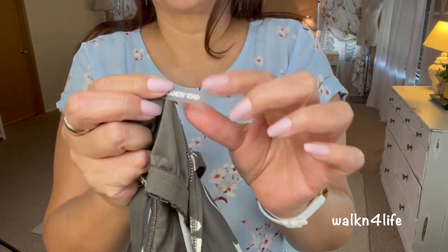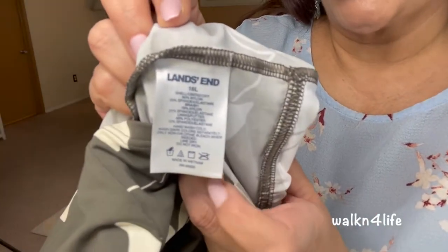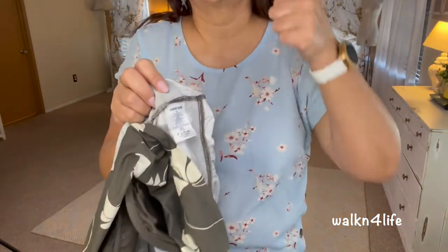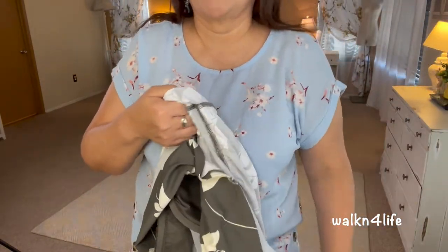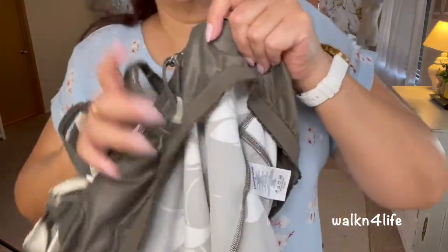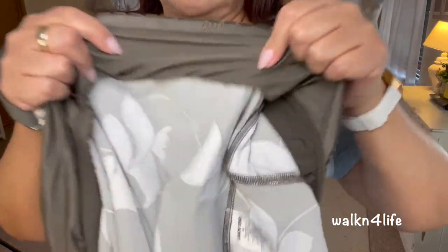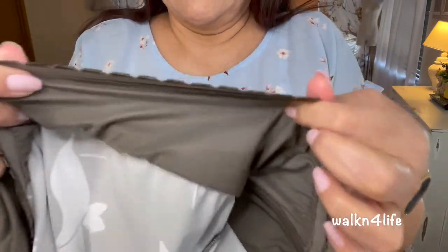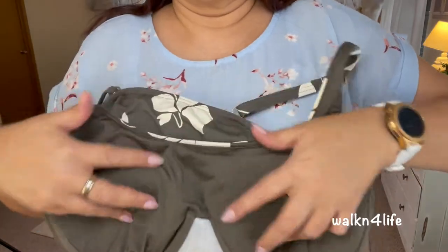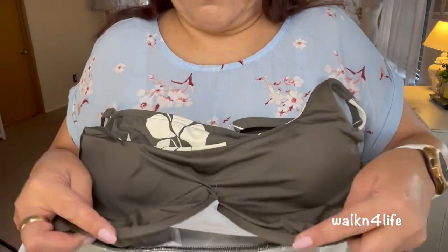Land's End brand. And real quickly, let me give you the size. 16 long. And perfect. When I saw the L, I thought yes, because I knew it was going to come down more. Let me show you the underside to this. First of all, it's got that control, right? And it has elastic. But on the front side, on the underside, it has wires right here. Perfect for me.